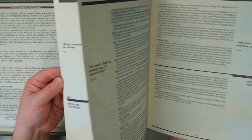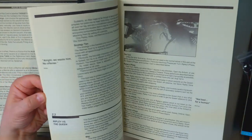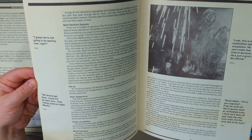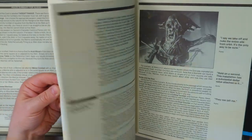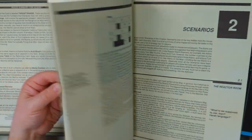Like I said, I'm not going through everything. We're just going to have a look. But yeah, Ripley and the Queen. Alien first appearance. What is going on? This is just the story. Scenario 2. Oh my god, that was just the scenario. Hang on, what is this book?